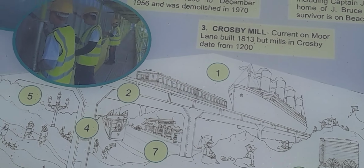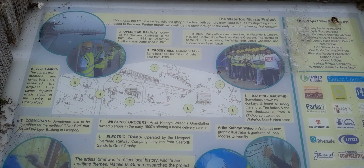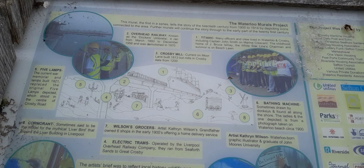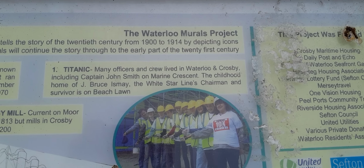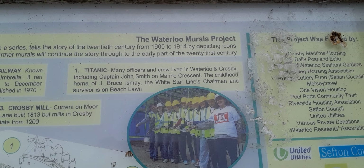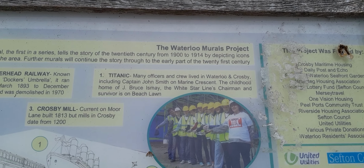So this mural, the first in a series, tells the story of the 20th century from 1900 to 1914 by depicting icons connected to the area. Further murals will continue the story through the early part of the 21st century. So the first one is the Titanic. Many officers and crew lived in Waterloo and Crosby, including Captain John Smith on Marine Crescent, the childhood home of J. Bruce Ismay, the White Star Line's chairman and survivor, is on Beach Road.